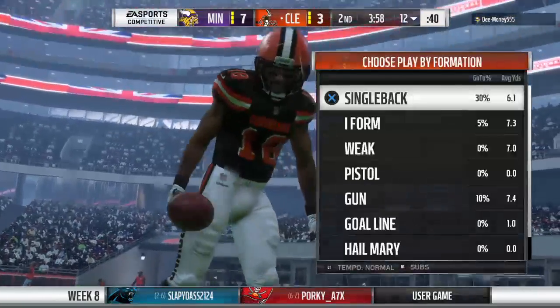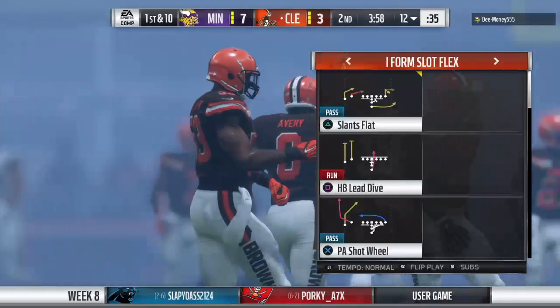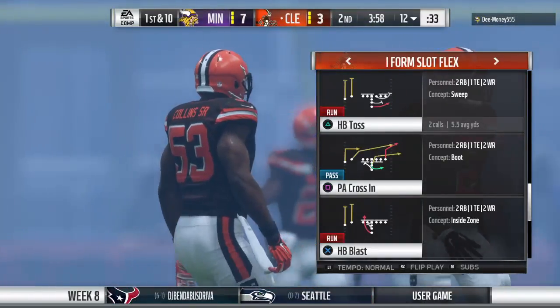Great coverage there. Holds him to a 2-yard return following a 50-yard punt. And the Browns will take over with a 1st and 10 deep in their own territory.